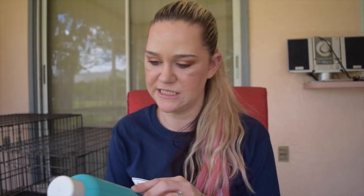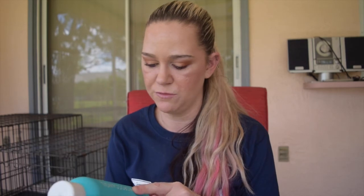The next thing I'm decluttering is really sad. I went to go use this. This is the Moroccan Luminous Hairspray.